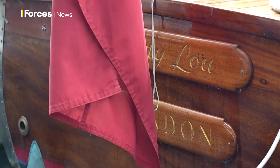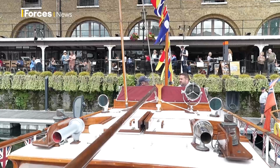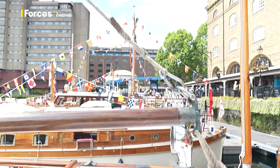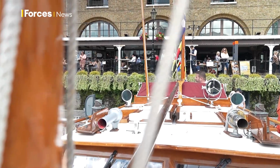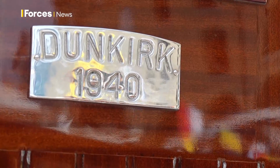Ian Gilbert's invited me to the flying bridge of his Dunkirk little ship, Lady Lou. And for him, like so many owners, keeping these ships alive helps open a window to the past when first-hand witnesses to Dunkirk have all but gone. I think it enhances the importance of the little ships because these now become the sole tangible link to what was an incredibly important part in our history. And if the evacuation of Dunkirk hadn't gone the way it did, you and I could be speaking to each other in a different language now.